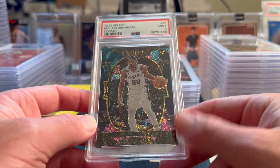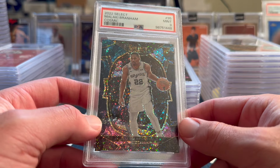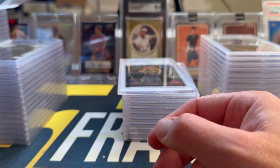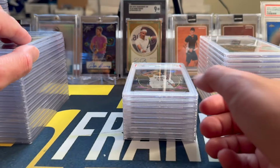Moving on, one of my favorite parallels in the hobby. We got some Select Cosmic. Absolutely love these. Malachi Branham got a 9. We have a Jaden Ivey. That one got a 10. We have an Andrew Nembhard. That one got a 9.